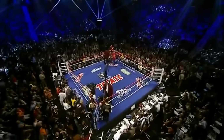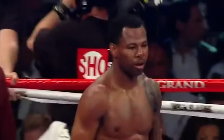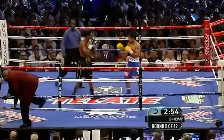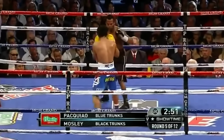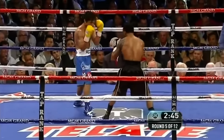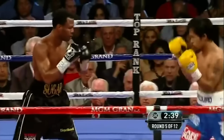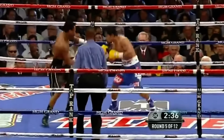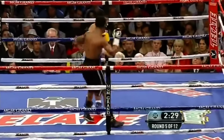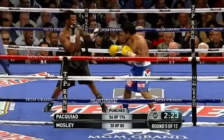Seconds out! Over 16,000 fans here at the MGM Grand Garden Arena in Las Vegas for Shane Mosley and Manny Pacquiao. The WBO World Championship. Pacquiao the champion in blue, Mosley the challenger in black. Right hook landing for Pacquiao. Pacquiao wearing yellow gloves. It's a sign of unity for a group in the Philippines helping to try and erase poverty. And that color is a unifying color in the Philippines.